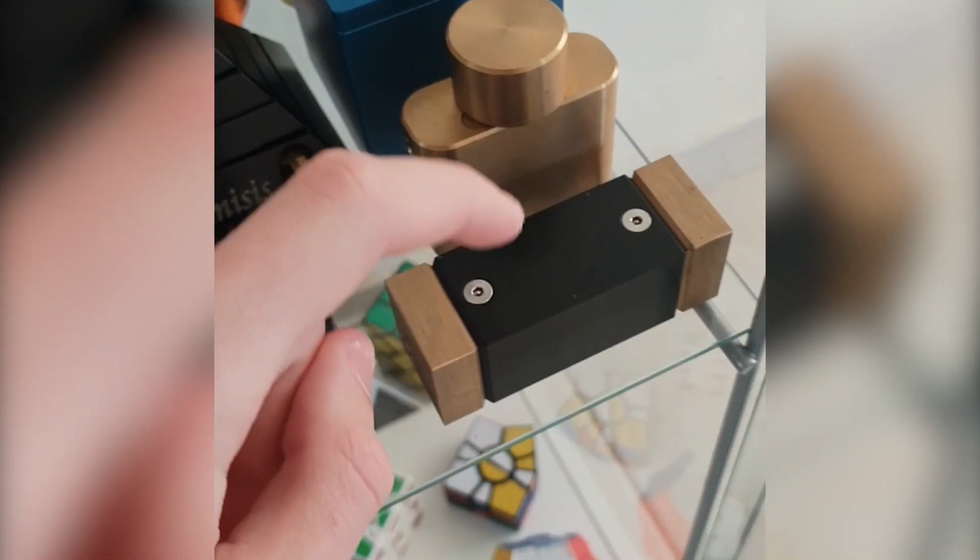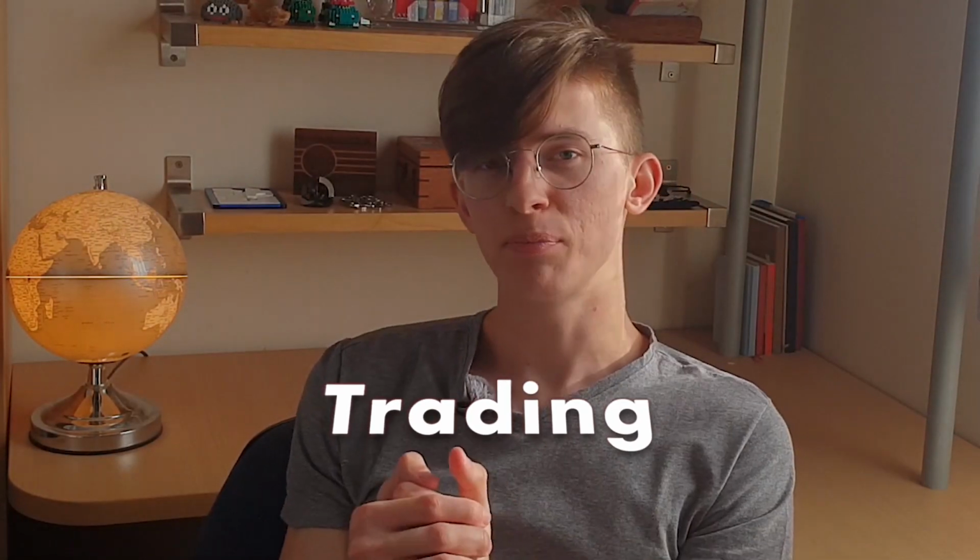The fourth method is how I got this and this and this and that and this too. And this method is trading. Trading puzzles is super simple. You give someone puzzles, they give you puzzles in return. You do need to give up on some of your puzzles, but you end up playing with more puzzles without spending more money. It's like you've got a ticket to a ride, okay?